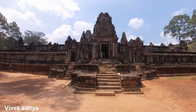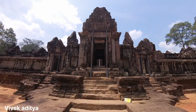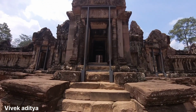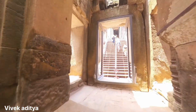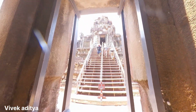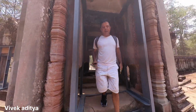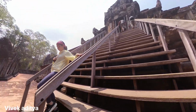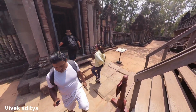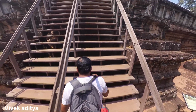Okay, this was not in my list as such, but I decided that wherever I'm going, if I see something, I will go. I've seen 7 in total, I told you, but I'm showing you only 3. Do you see these pillars supporting the old structure? ASI of India is actually helping people in Cambodia to renovate it and put it back in place. These are all recently man-made. Do you see the railings to climb up?